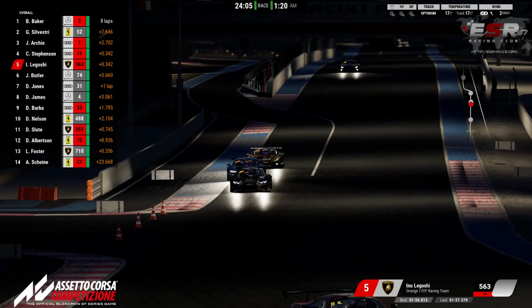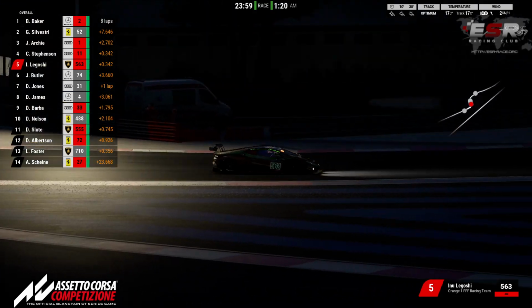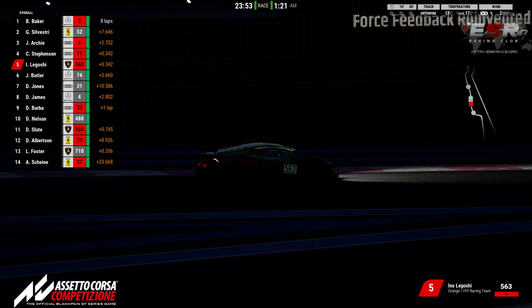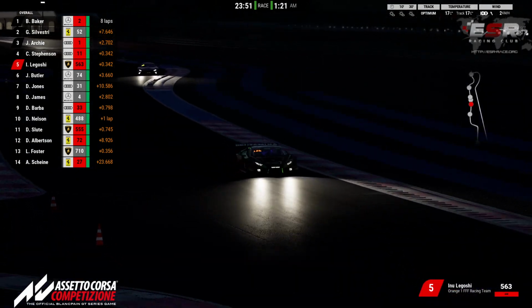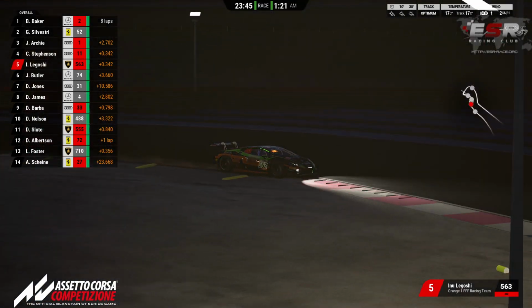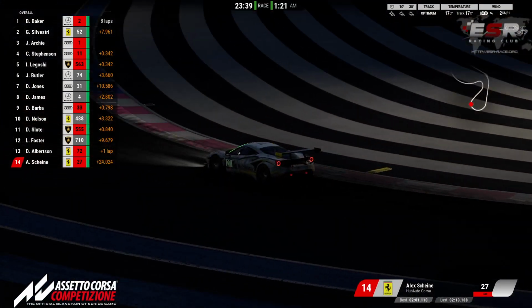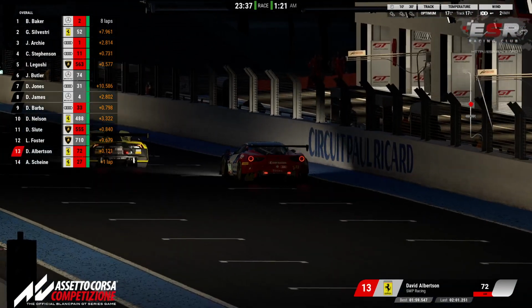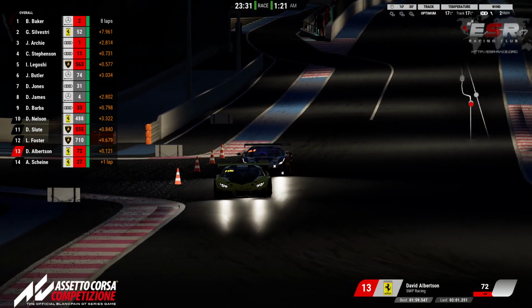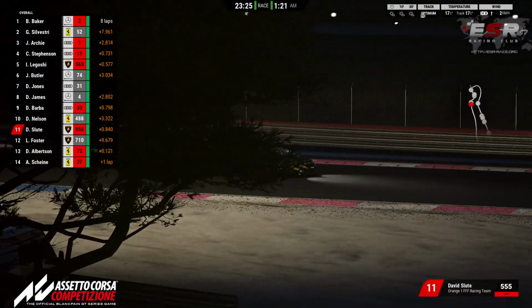Meanwhile, a little look back. David Nelson has been steadily crawling his way up the field. Now is in 10th place doing battle with Sloot. Oh, and China. Oops, wait. No. Oh, yeah, no, China is spun. Meanwhile, Larry Foster and David Albertson very close on the front straight. Larry Foster just made a nice move on Albertson. Little quick dive. I do like that livery. I don't think I've seen that one before.